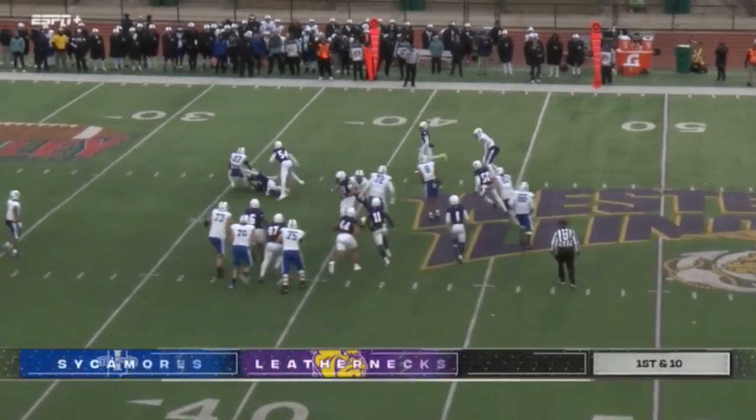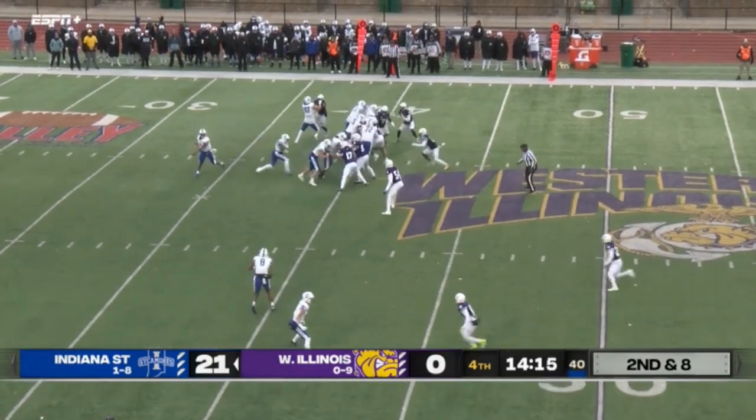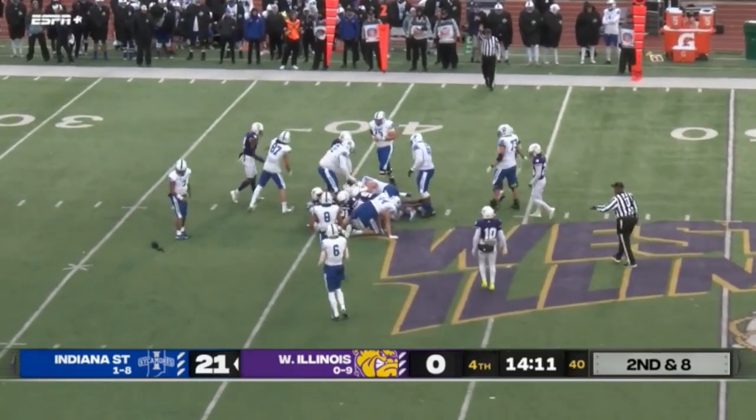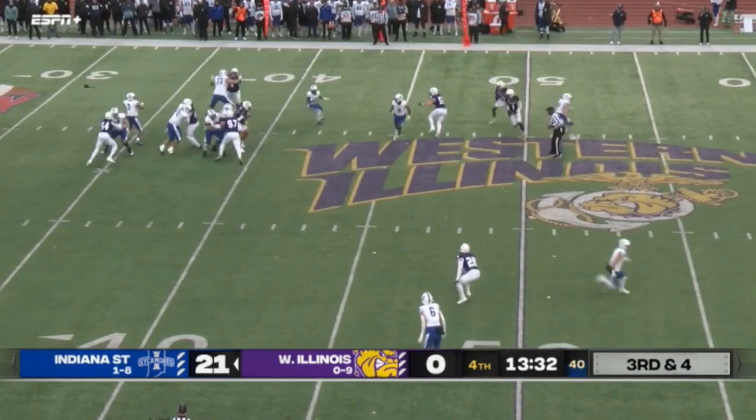Lead over the Leathernecks. Dinka motions to the backfield. Elias looking for running room left side, and he's swallowed up. The point lead over Western Illinois. Turn and hand it again to Dinka, looking for running room. Third and 4. Elias will pass here.